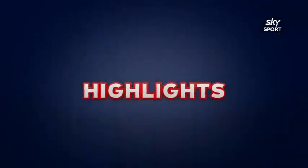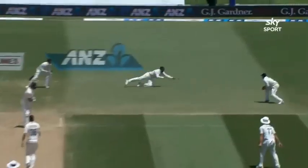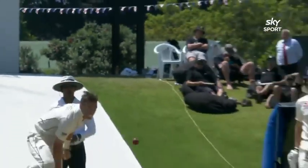615 for 9, New Zealand, of course, was the situation that has set up this likely win. Stokes came out with Denley after lunch, and they looked pretty solid until then. Dragged on a wide one, Mark Richardson.